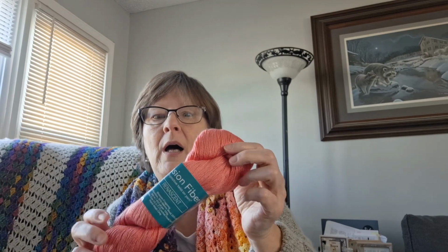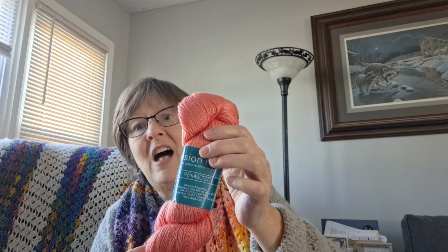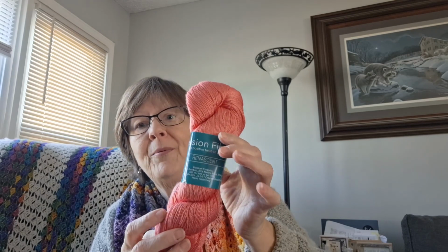There's 2. Oh, there's my stitch markers. I see them. All right, and then another blossom fingering. This is called Renaissance. This is probably one of my least favorite colors. This is like a salmon. But, you know, for $7, I don't care. I'll incorporate it into something.